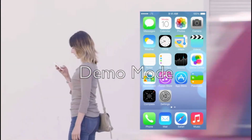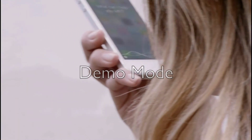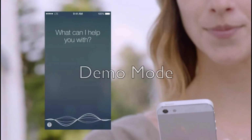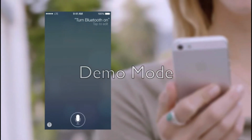Siri is now even more helpful and informative. We've integrated Twitter and Wikipedia, and with new male and female voices, Siri sounds better than ever. Okay, I found this on Wikipedia. And Siri can assist you in new ways by doing things like changing the settings on your iOS device.